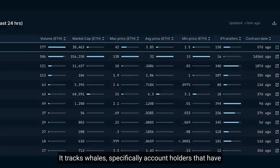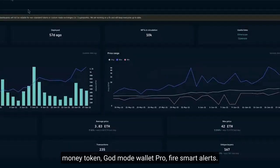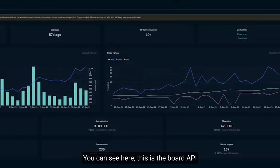It tracks whales, specifically account holders that have a million or more portfolio in NFTs. So you can see right here hot contracts, smart money, token god mode, wallet profile, smart alerts. It's got all kinds of different stuff right here. This is another one, the NFT God Mode view. You can see right here Bored Ape Yacht Club keeping the same as the other ones.